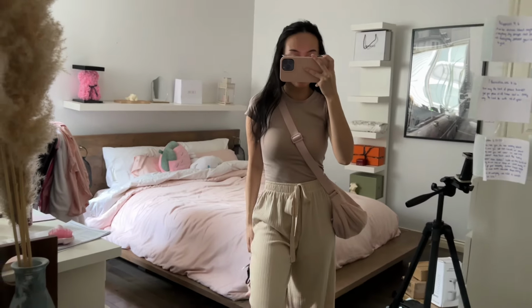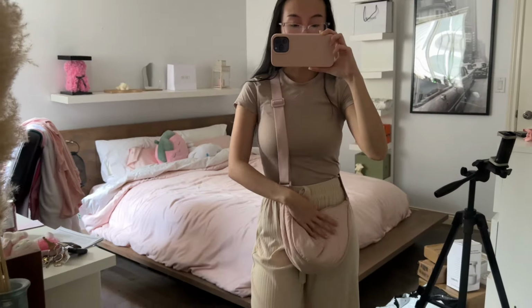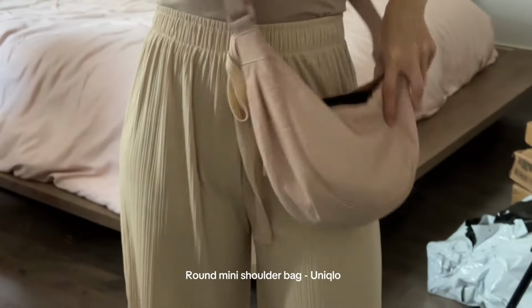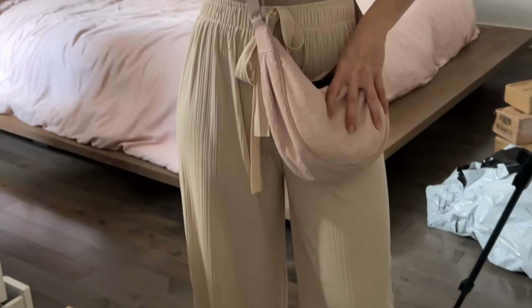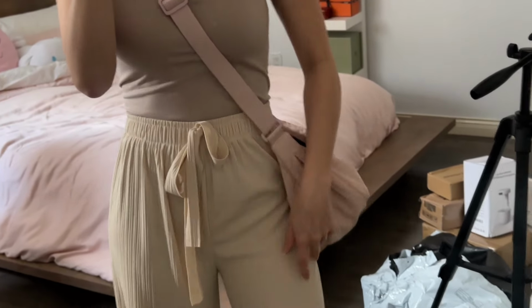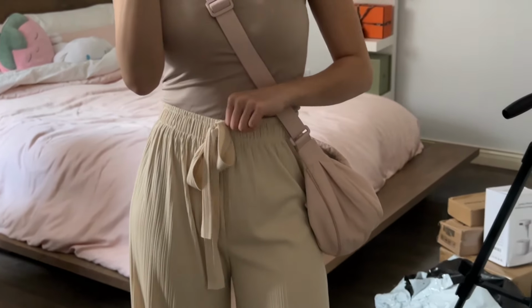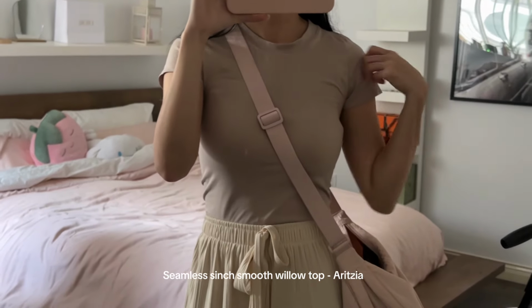This is what we're gonna go for. Just really casual. This bag, I got it from Uniqlo. It fits all of my essentials, and it's pink and just sits really nicely. These pants are from Vietnam. I got them for like $8 Canadian. This is one of the tops from the contour line at Aritzia.